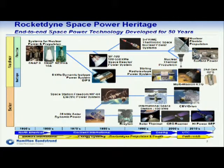35 years ago, we launched the only US fission nuclear power system, called SNAP-10A. And we also built the most powerful spacecraft power system, 100 kilowatts, for the International Space Station. And for the next Mars mission, Mars Science Laboratory, our MMRTG, which stands for multi-mission radioisotope thermoelectric generator, will power the whole vehicle.